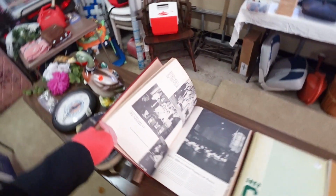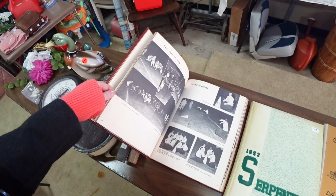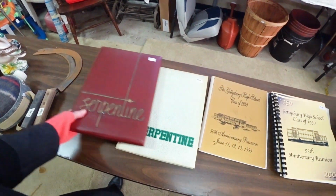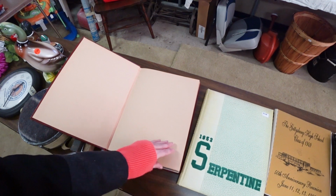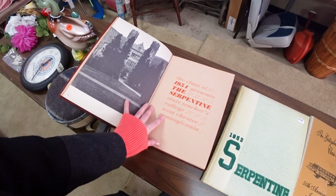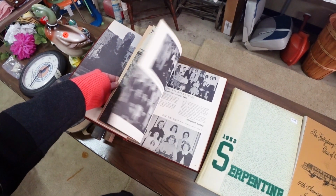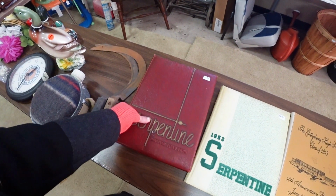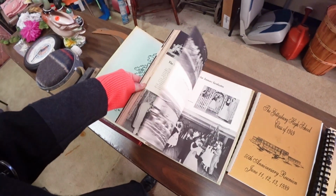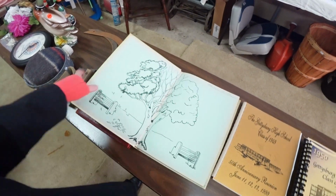Some old yearbooks. Oh, these are so much fun to look at. These are only $1, from 1954 and 1958. Where are these from? State Teachers College, Westchester, Pennsylvania. Those are really nice. I think I might get these. I have sold old yearbooks before. I just love looking at the pictures. I think I might get these.